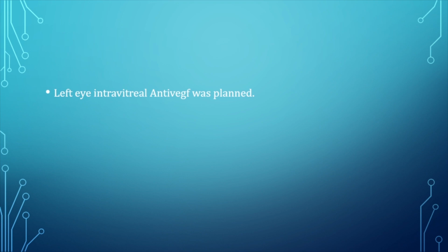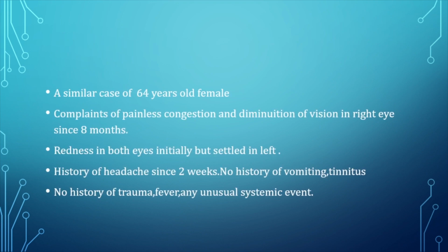We can go to the next case. We have one more case somewhat similar. A similar case of a 64 year old female who presented to us with complaints of painless congestion and diminution of vision in the right eye for the past 8 months.